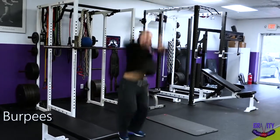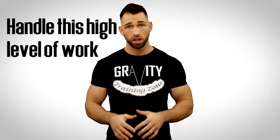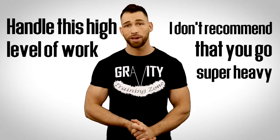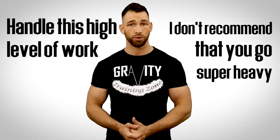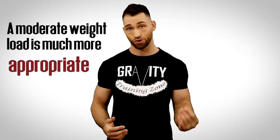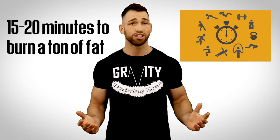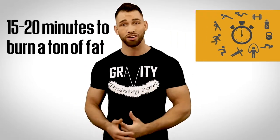burpees. This type of training is for when you've already had some experience and you're able to handle this high level of work. With circuit training, I don't recommend that you go super heavy with your weight load because you will be doing a lot of reps. A moderate weight load is much more appropriate for this type of training. Once again, circuit training is one of those forms of training that you only have to do like 15 to 20 minutes to burn a ton of fat.